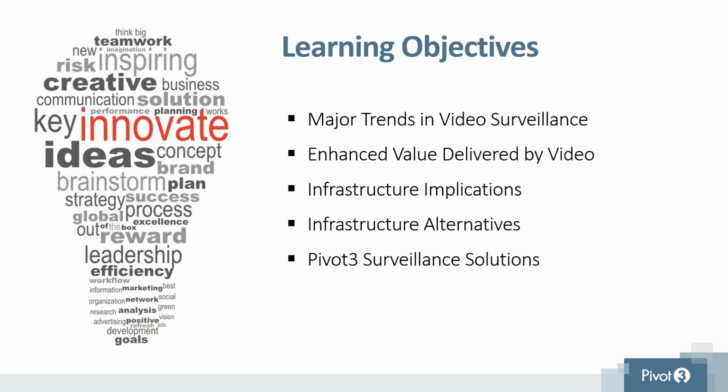And we're also going to look at what are the various alternatives you have for different types of infrastructure solutions and technologies. And then we'll wrap up at the end with a brief look at the Pivot 3 technologies and solutions that we have specifically focused around video surveillance.